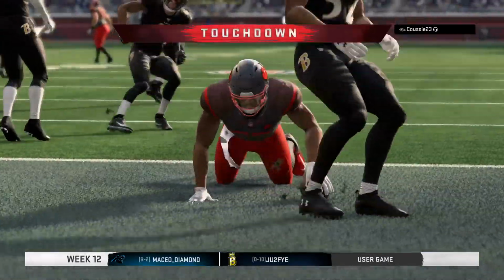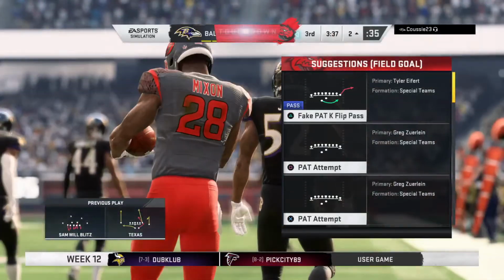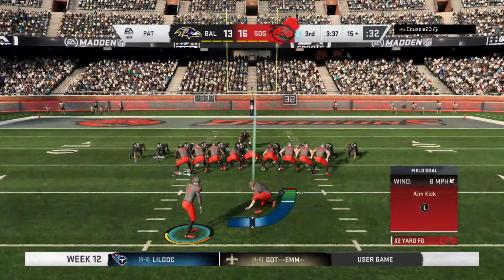And all the way in for the touchdown. Joe Mixon, his 6th touchdown of the season. And his guys have once again taken the lead.